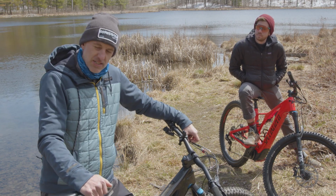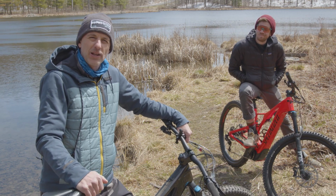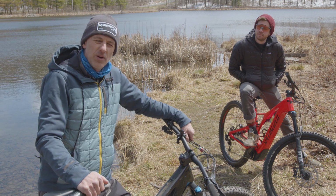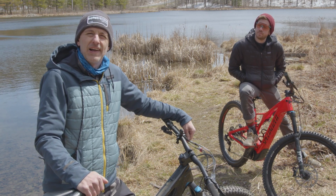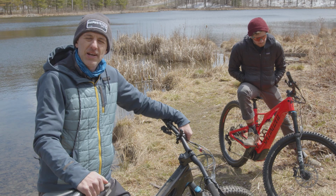This thing, as it sits, tips the scale at 39 pounds. It also has traditional mountain bike components on it. It has a regular Fox 34 Factory fork versus an e-bike specific Rhythm on the Levo. It has a 12-speed drivetrain versus an 11-speed e-bike specific on the regular Levo. So it's going to ride definitely different. I'm excited to see how it goes.